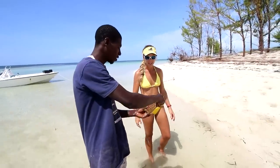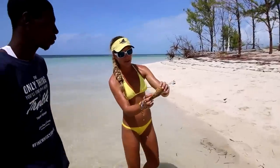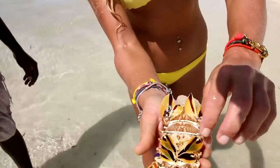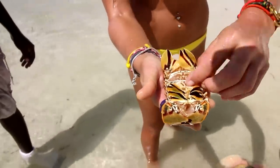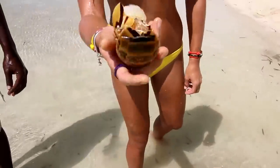Cam to Kenny. Let Kenny get them ready for you guys. Awesome. And this one is a female, guys. Yeah, that's a female. I know it's a female because she has these little claws underneath to hold her eggs. And a male would not have that. All right. Gonna give them to Kenny.